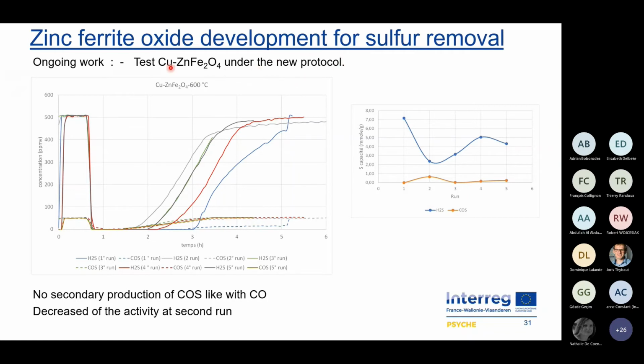We did the new protocol with the three different solids, starting with the copper modified zinc ferrite calcined at 600 degrees. We saw that the first run, here in blue, has quite a good activity on H2S and COS. The initial activity is 7 millimoles per gram, which is equivalent to the two other solids. We have a decrease with the second run, and surprisingly an increase again, which is to be looked at more deeply. But in these cases, you can see that there is uptake of COS and no more production of COS.